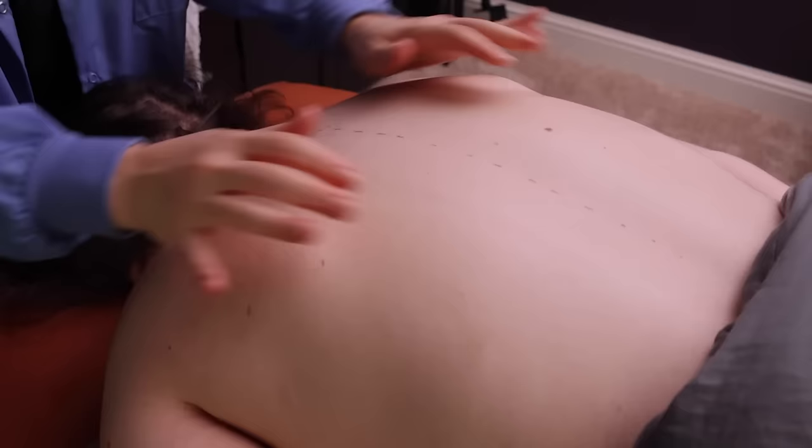Some pressure, grounding you into the table before we finish our session. Removing some of the oil. I'm just going to end the session as we began, with some gentle brushing.